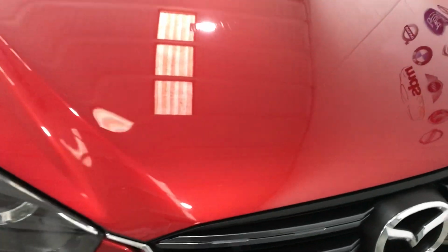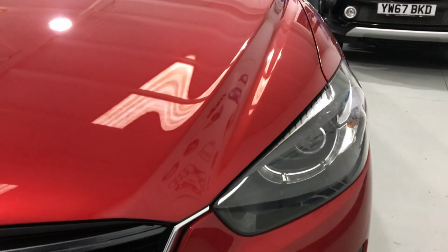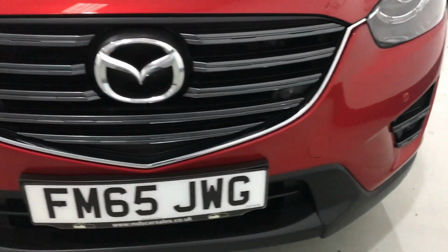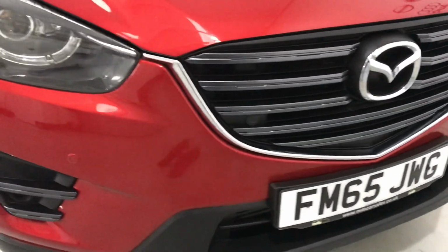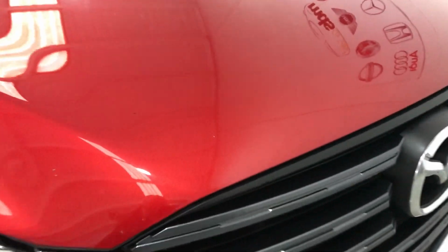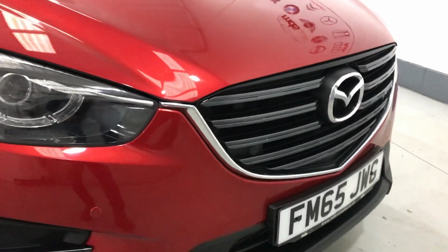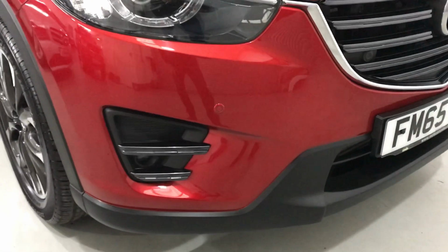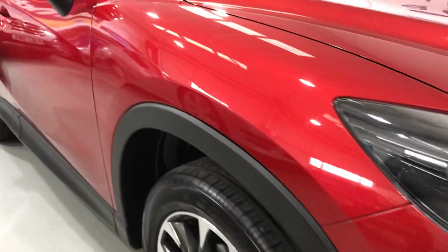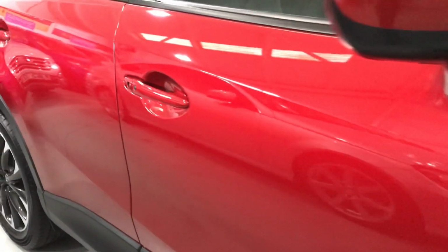As we approach the front of the vehicle, the bonnet area you can see is in fabulous condition, as is the front bumper, and the grille and the lights. It really has been well looked after, this one. Don't get me wrong, there may well be the odd small tiny stone chip. There's one there, a little one, but it's only in keeping with the age and the mileage of the car. It's got the front parking sensors as well, and as we look down the side of the car you can see there's no dents or scratches.